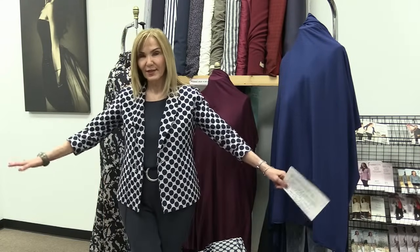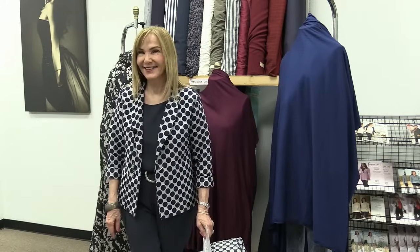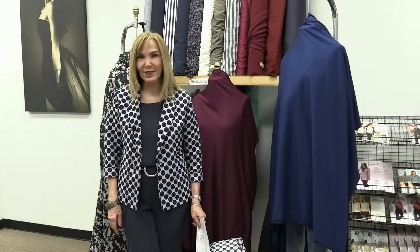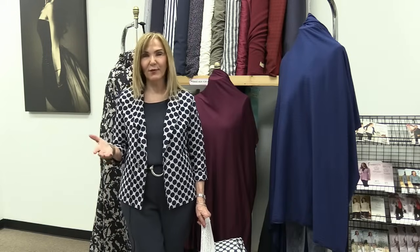We hope we have fun tonight. I just have thought about this for a long time. All right, so here we go. Tonight we're going to talk about fabric pattern combinations.